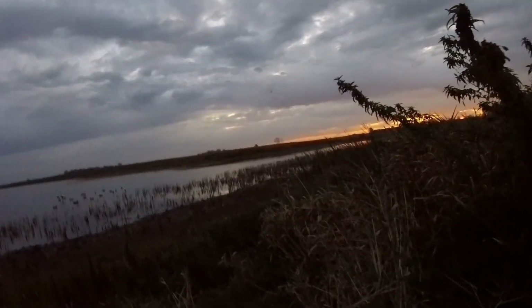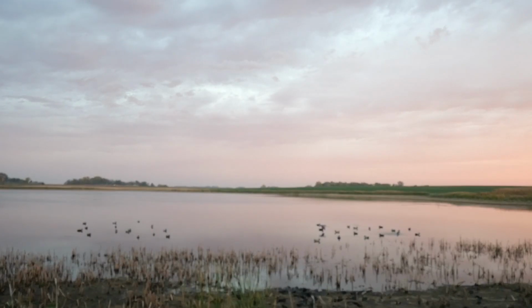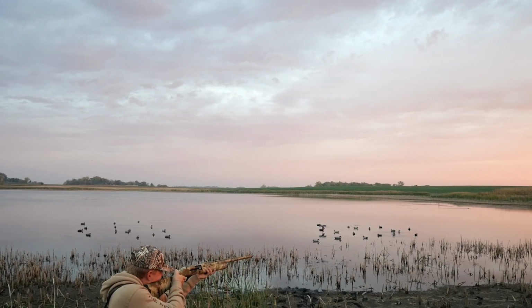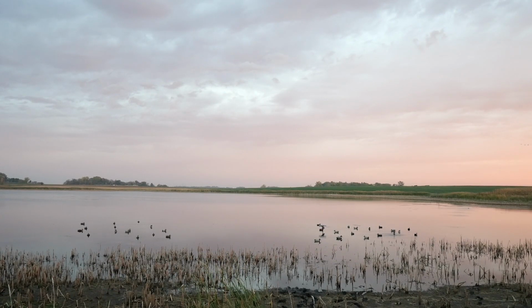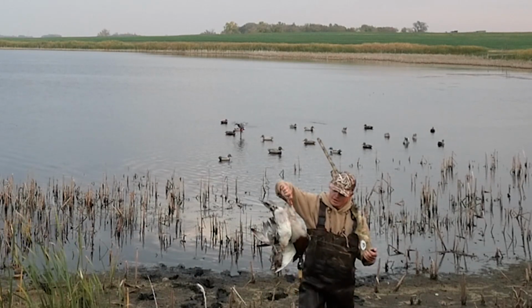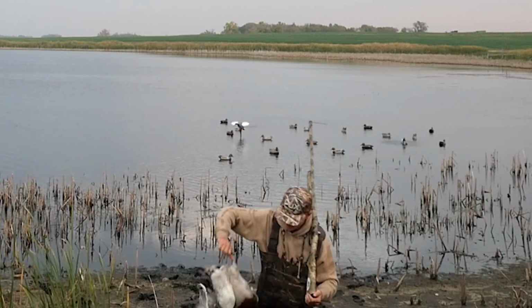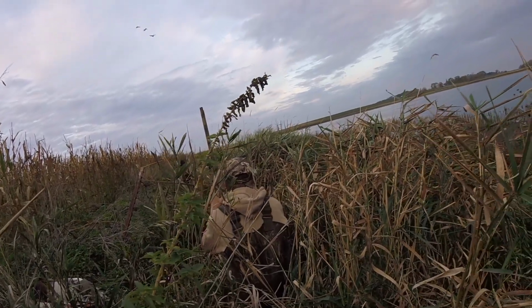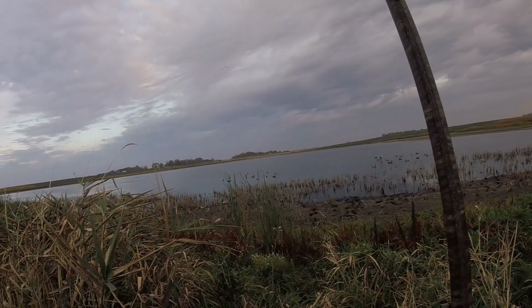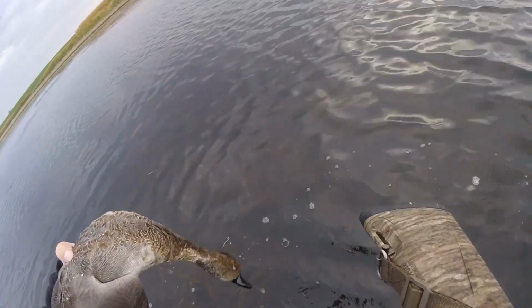Should we take this one? Drake pintail. I don't think he's moving much. I'll walk over there and grab him. Pull him out. What do you got? Is it a drake pintail? Huh? Is it a drake pintail? Still a young one, I think. No, too late now. We should have. Nice drake pintail here.